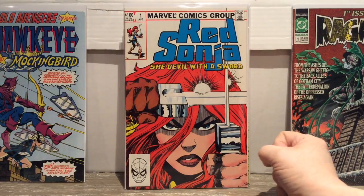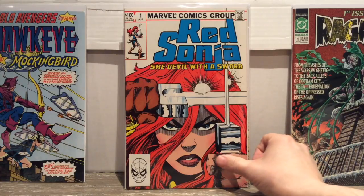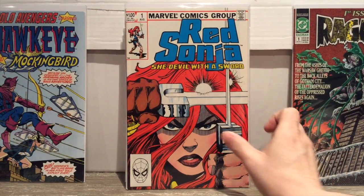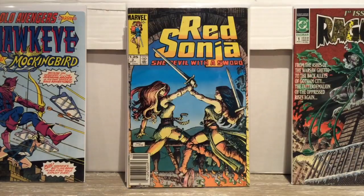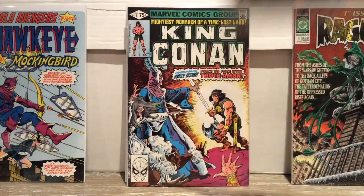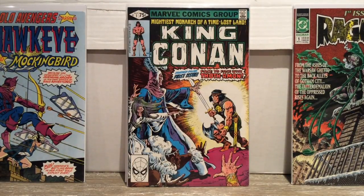So we're gonna start with Red Sonja here. I believe this is a 4-issue miniseries, and I picked up issue number 1 and issue number 2, each for $2.